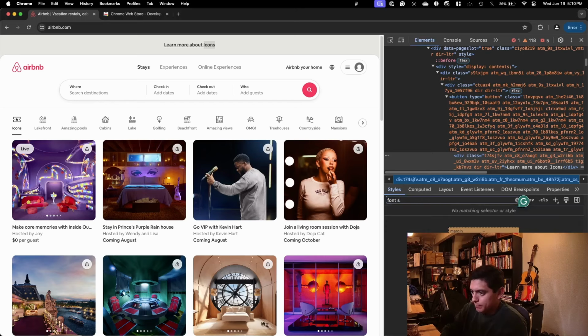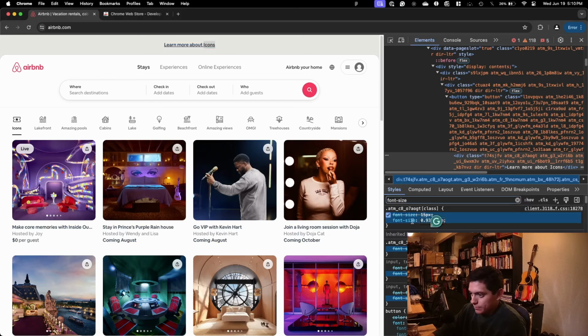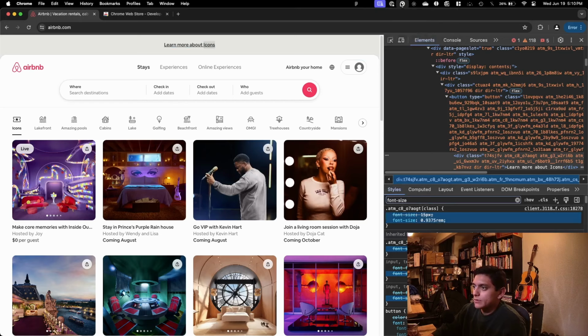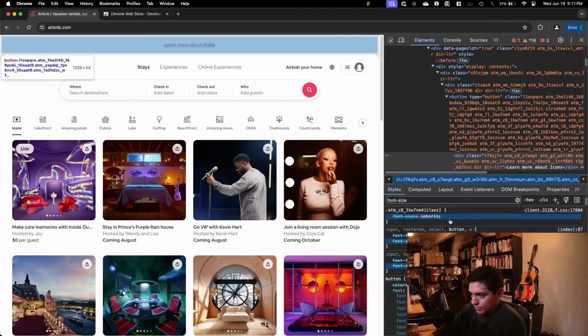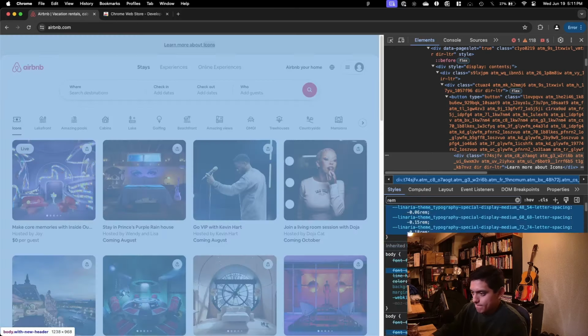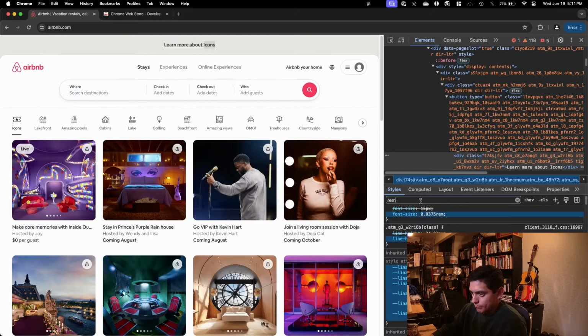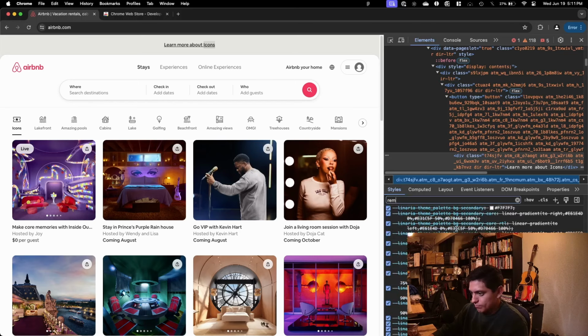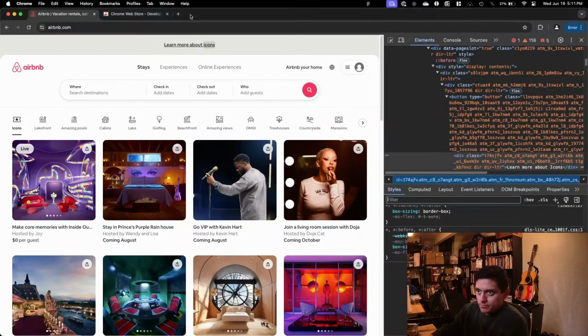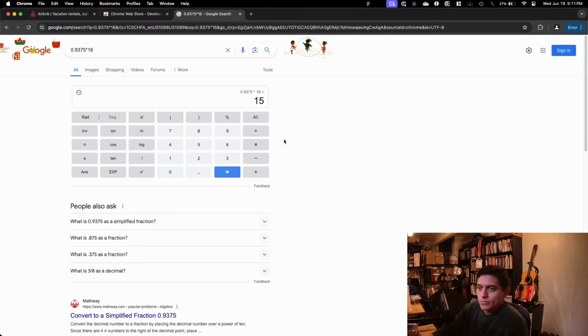Font. So this says it's point... Quick Grammarly. This says it's... which is how much? REM I think was 16. I think it's 16. It says 15.